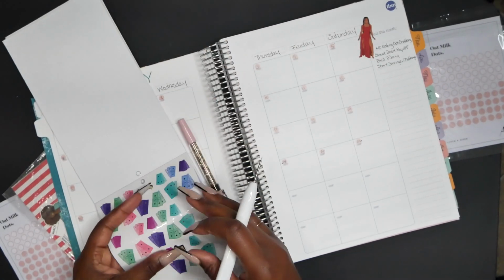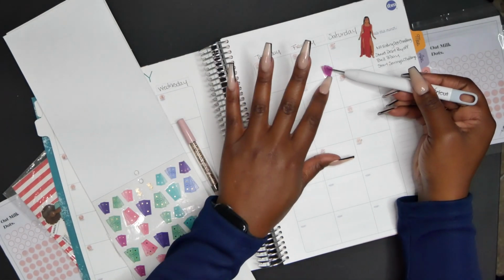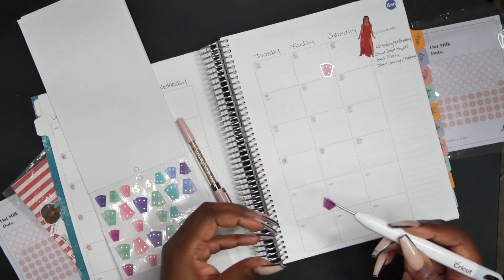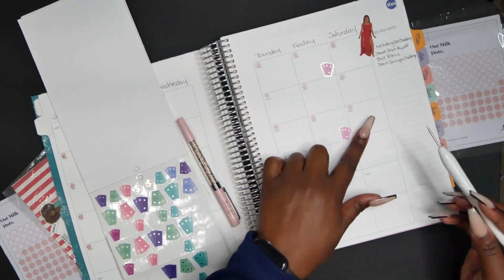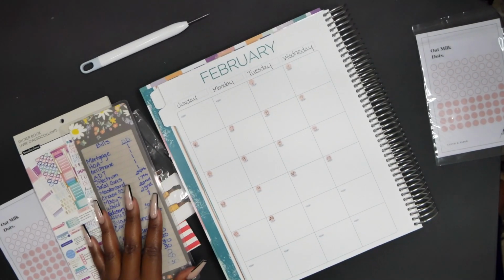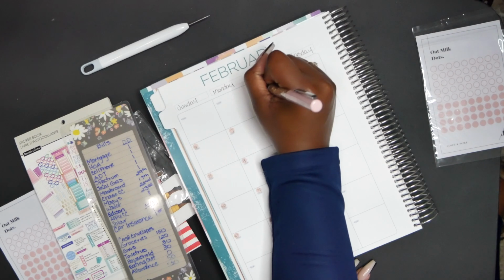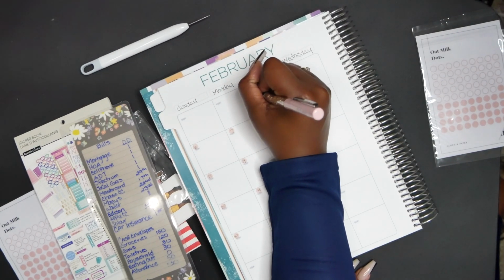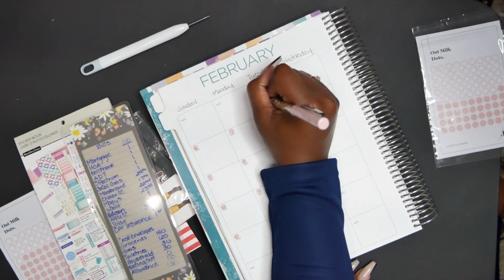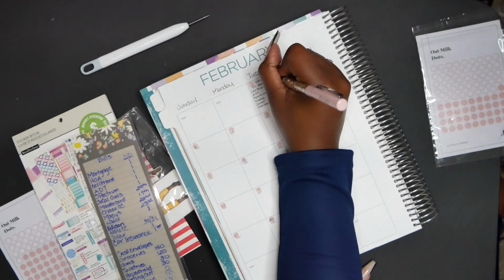The next thing that I do is I list out my pay dates for each month. For the month of February, I will be paid on the 4th and on the 18th. The next thing that I need to do is list all of the bills that I have within the 2-week pay period that I will be paid. As you can see, I have the majority of my bills which are due in the beginning of the month. Most of them are due on the 1st of the month.